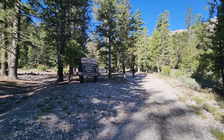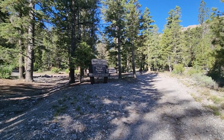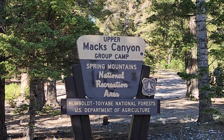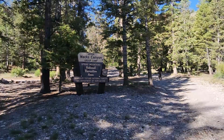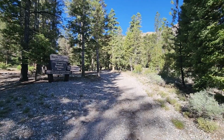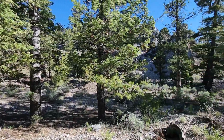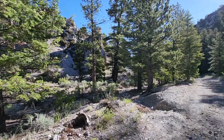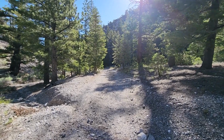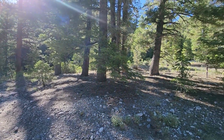Okay, here we are at Macks Canyon Upper Group Camp. It's been about 2 miles walking on Macks Canyon Road. And yes, there were some real rough spots that turned the road into something that more resembled a wash than a road a little further down there. So you can see why it's closed.